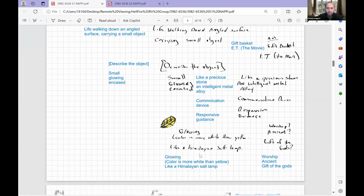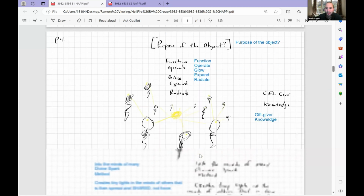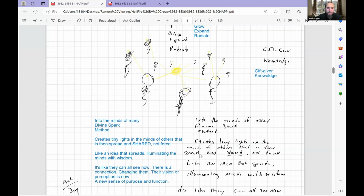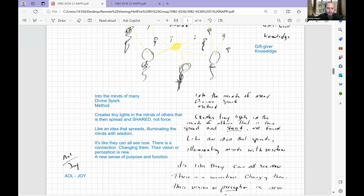And then just these precious stones or this object there that was important. And this object was like a gift giver. It gave knowledge to the life forms that were surrounding it. Into the minds of many, it was a divine spark. It was a method. And it created tiny lights in the minds of the others that it then spread and shared. But it wasn't by force. It was like illuminating the minds with wisdom, is what I wrote.